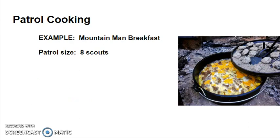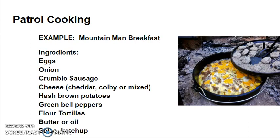So here's an example of a meal that our troop likes to make all the time, called Mountain Man Breakfast. And we base it off of an 8 scout patrol. And here are the ingredients for that particular menu. Eggs, onion, crumble sausage, cheese. It could be cheddar, Colby, or some kind of mixed cheddar and Colby or other types of cheese, however you like it. Hash brown potatoes, green bell peppers, flour tortillas, butter or oil, salsa, and ketchup.